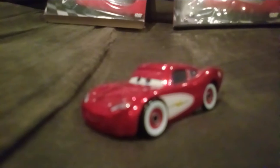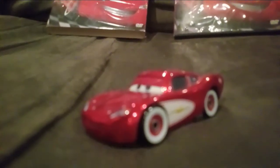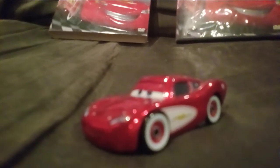So anyways, let's get on to the review of this amazing diecast. One of my favorite paint jobs of Lightning McQueen from Cars 1. As you see, he has this really calm, very nice expression. And he has a really nice metallic paint. And it is shiny.